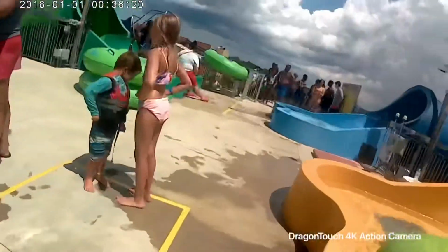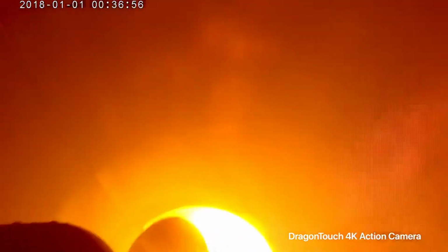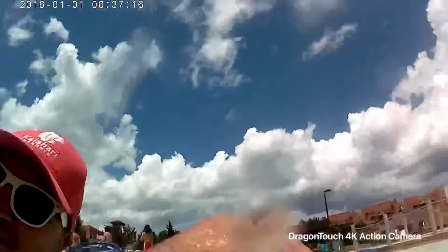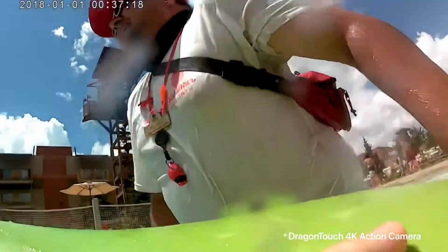The DragonTouch camera was a little bit hard to keep putting back into the waterproof case because you actually have to take it out and put it back in. They do give you a Bluetooth wristband to help you use it when it's in the waterproof case, but the Bluetooth wristband isn't waterproof. So it's pretty much pointless if you are in the water with the camera.